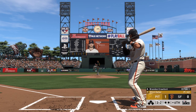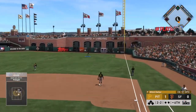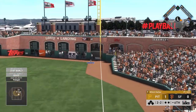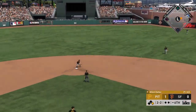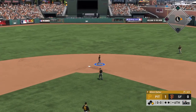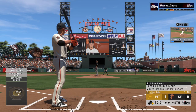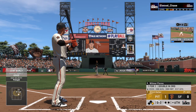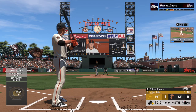The 2-2. This is pulled into right, and that'll get down, a leadoff single for Crawford. And they're going to hold him to a single here, as they do a nice job of getting it back in quickly. The batter, the second baseman, Wilmer Flores.